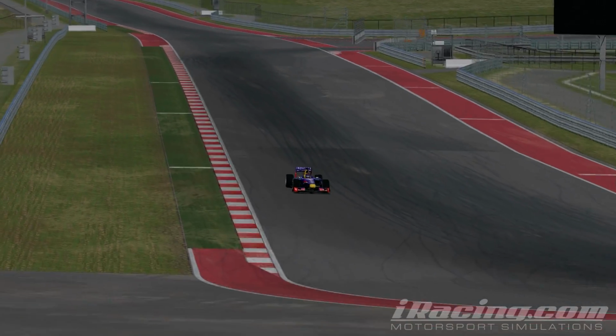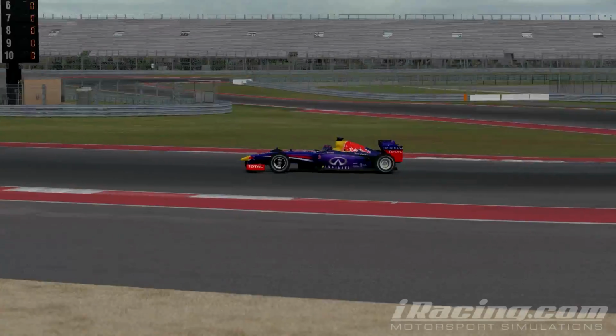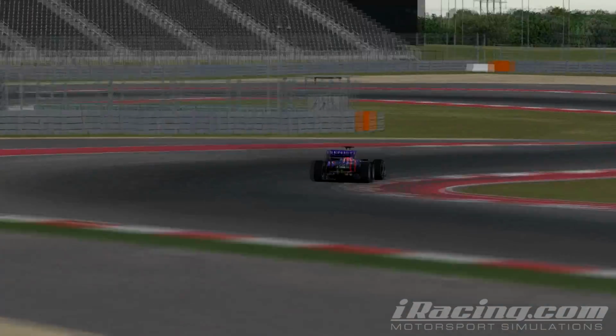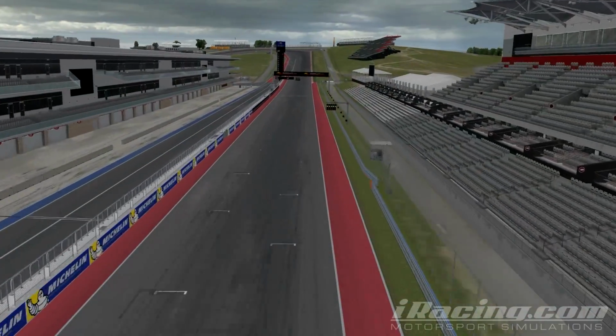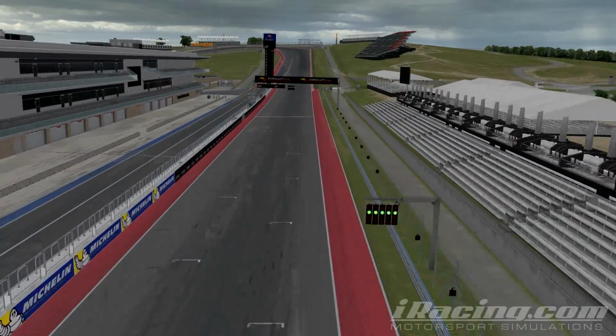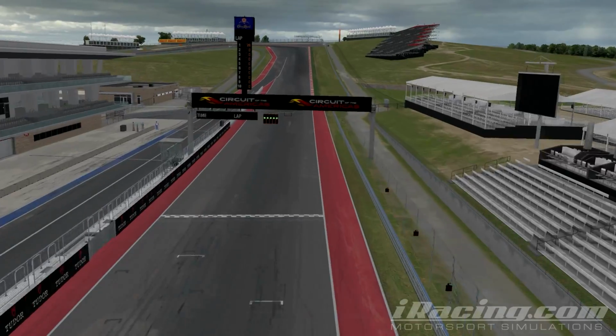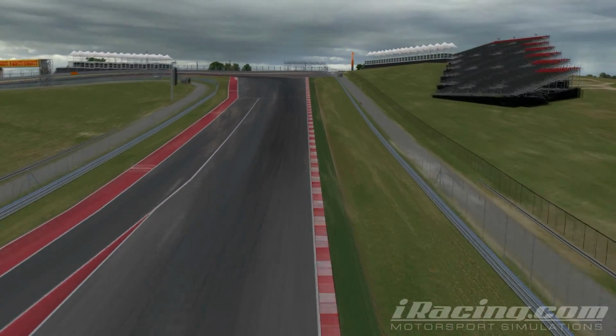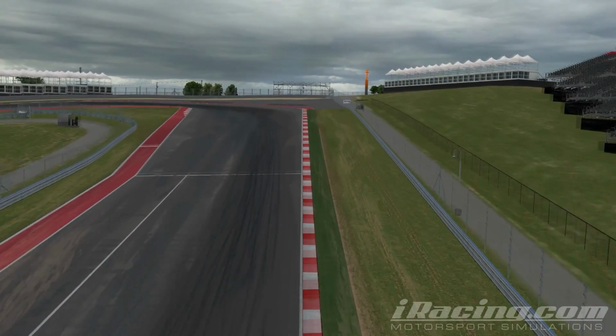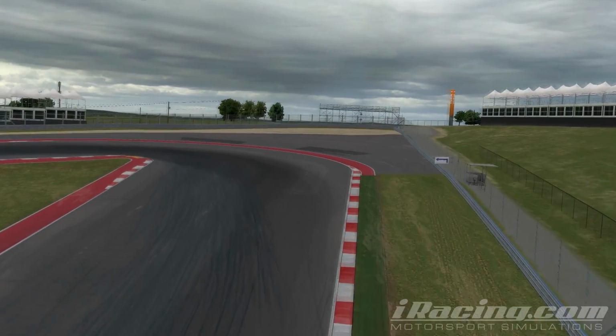There are multiple lines through many of its wide corners, and different setups will have drastically different speeds on different sections of the track. A flying lap at Circuit of the Americas begins as we go down the front stretch at top speeds. Ahead, a monstrous climb towards turn 1. Because of the elevation change, we can minimize our braking and let gravity do some of the work.